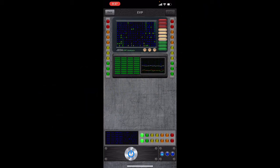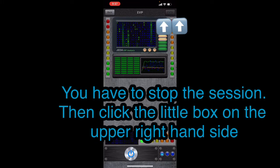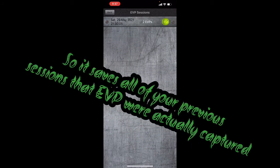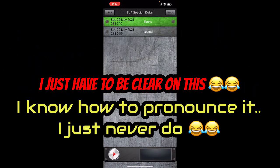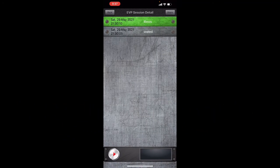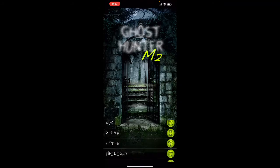So as you see here at the top, it says EVPs. I wonder if it doesn't give you the option to check that. Okay, it does. All right. So EVPs, Illinois and seated. Okay, so that, Illinois, I'm sorry, I know I like to pronounce the S. I know it's not how it's pronounced. So I do like the fact that that actually does tell you your past EVP that you have caught. That's a good feature.